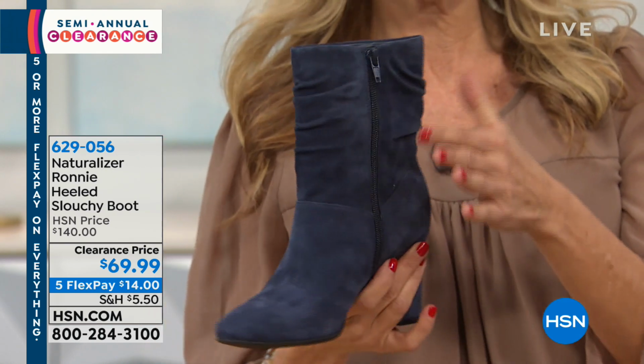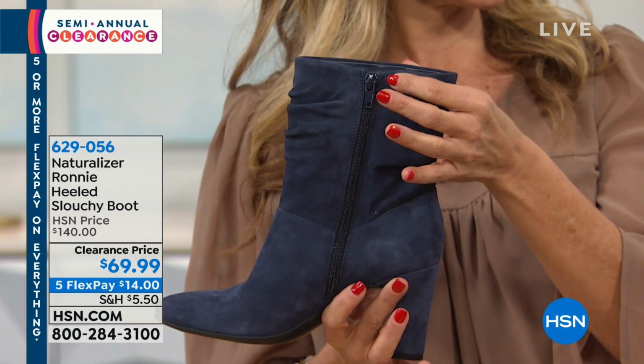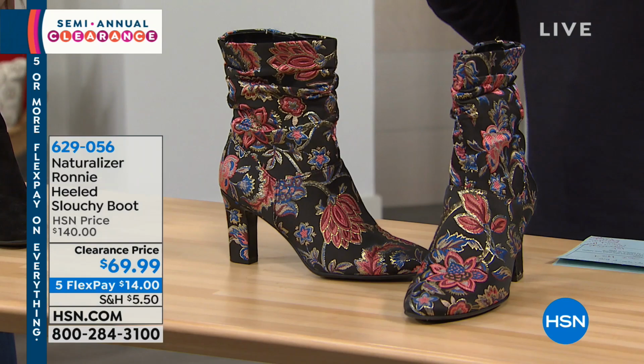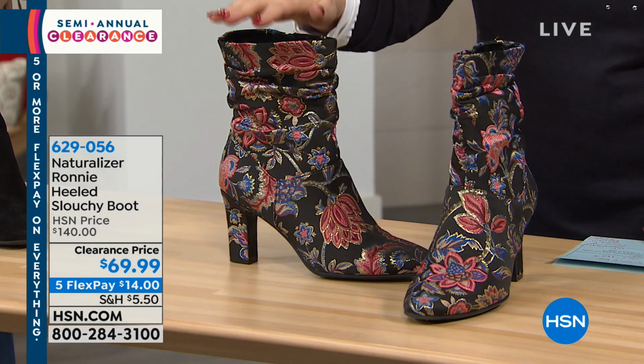What's the height of this one? I have to just check. Well, I'll tell you something about Naturalizer footwear. Naturalizer as a brand was the first American footwear brand that actually made a last. That's the form they use for making a shoe for a woman. What they had done previously is they would make a last for a men's shoe, and for a woman's shoe they'd just make a smaller version of that. This is the first brand that actually made a shoe for women.